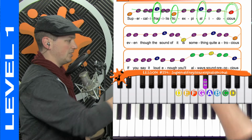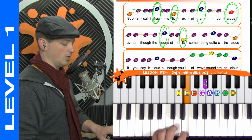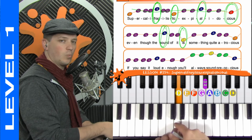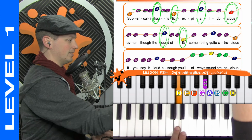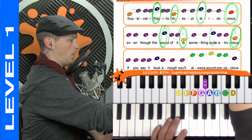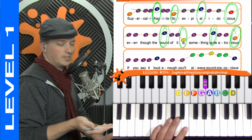A bunch of G's here. You got to watch out for the word sound. And is going to be the lowest note. We started out on an E right here. If you go down 1 note from there, you land on a D. And that's going to be that is. And then shus here is an E. And quite is an A. So just watch out for the notes that are not G. Or just play a G all the way through the whole thing.